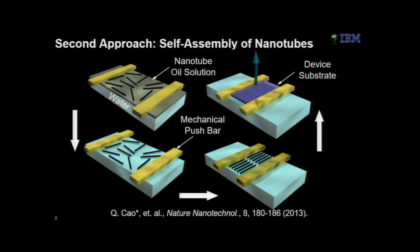this aligned array of nanotubes based on self-assembly. One example is the Langmuir-Schaefer assembly method. Here, sorted high-purity semiconducting nanotubes are first suspended in an organic solvent and then dispersed on top of a water surface. And due to surface tension, it spreads out to cover the whole water surface.